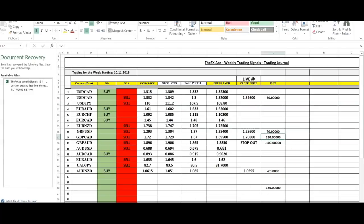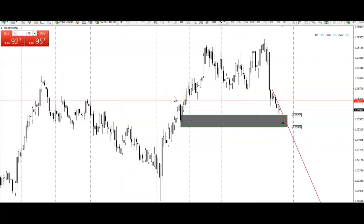Overall, a good week. I hope you took the British Pound USD trade. Great trade, great free trade. 100 pips there for you, a possible 100 pips depending on if you took it and where you got out.